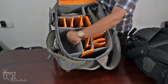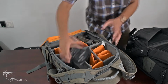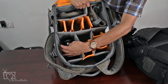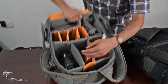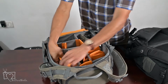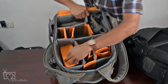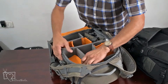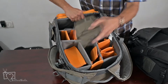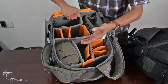This bag is deep. Everyone may not need it. After keeping the lens, I still have some space left. This space is a waste. You can add a horizontal divider and add some more stuff. But accessing the lens will become difficult.